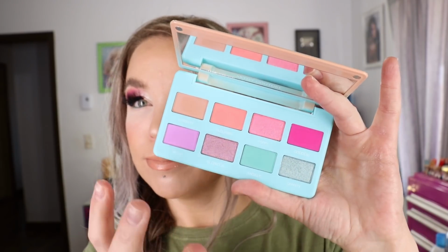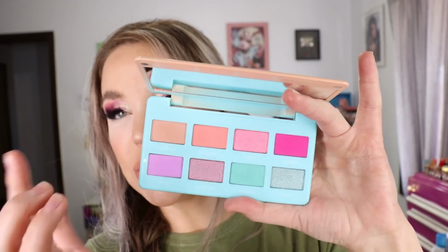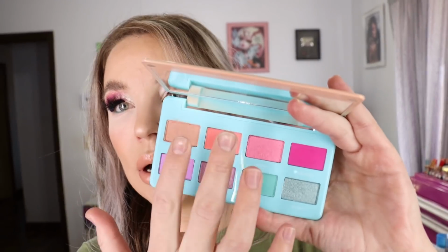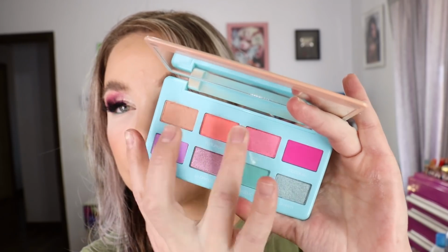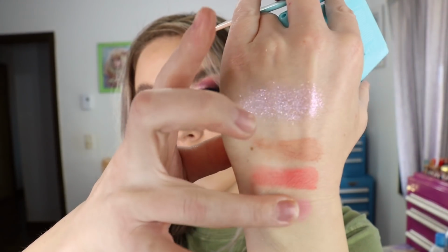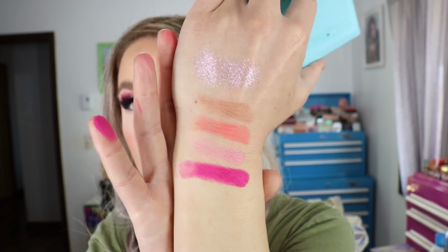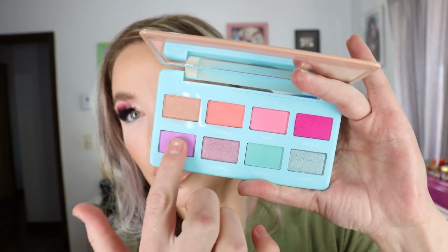And then the shimmers, they're nice, but they could be better in my opinion. So hopefully you can just tell in the swatches whether or not it's going to be something that you would like. But I do have to use this as a pairing palette. So those are the first 4. And then this bottom row.